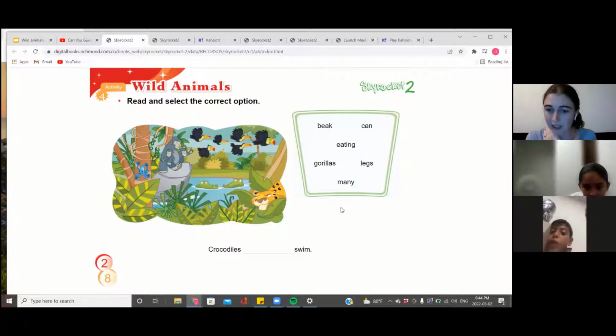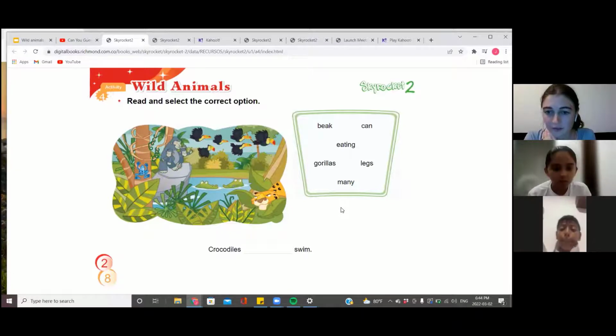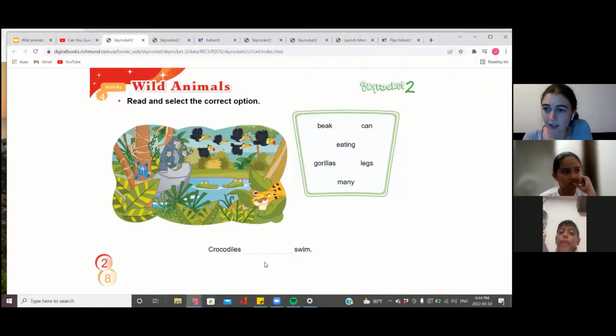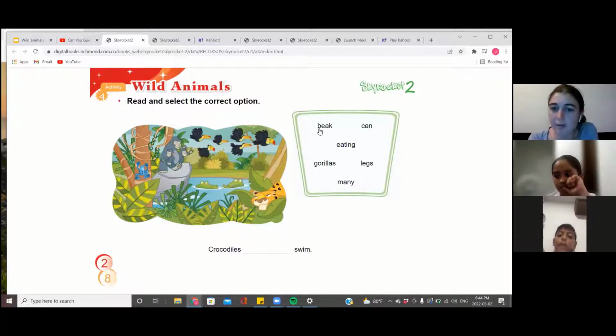Crocodiles blank swim. What's the missing word? What, teacher? We need the missing word in the sentence. Falta una palabra. So is it crocodiles beak swim, crocodiles can swim, crocodiles eating swim? A question. Any question? Of these options. Pardon?